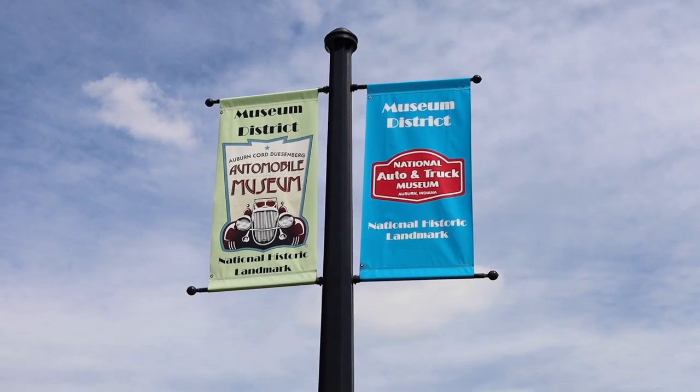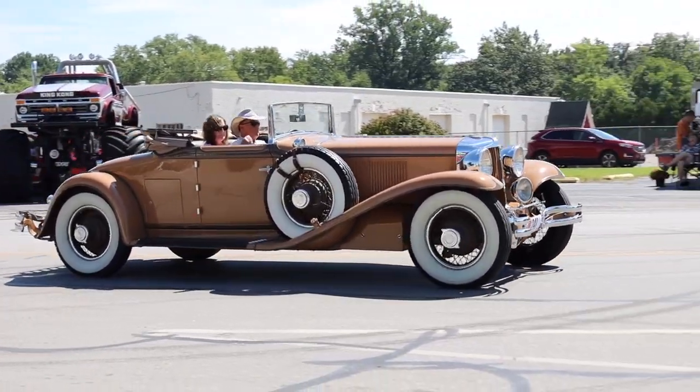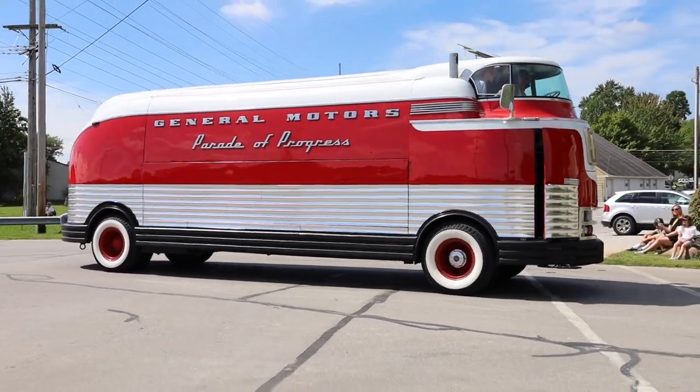Today I am in Auburn, Indiana for the Auburn Cord Duesenberg Parade. It's a really neat event that happens every year where Auburn's Cords and Duesenbergs drive down the street right in front of you as they drive from the museum into downtown for a car show. But it'll be really fun to see what cars are here today and to watch them drive down the street. So without further ado, let's take a look around and see what cars are here.